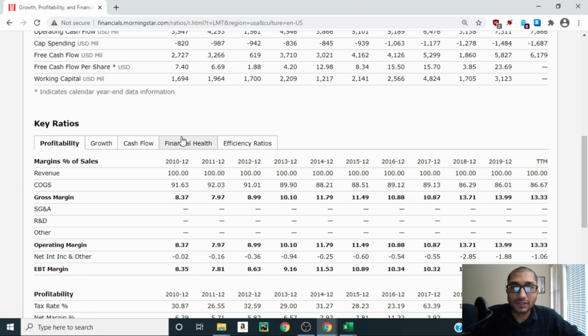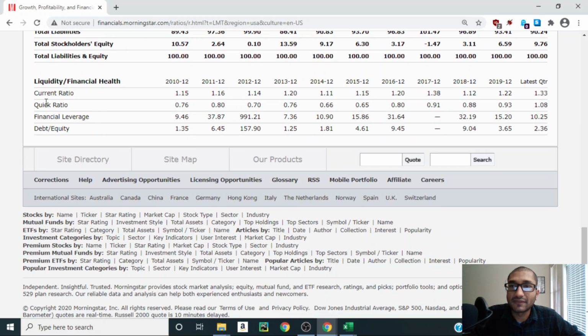Now let's look at the financial health of the company. We'll start off by looking at the current ratio. The current ratio gives us an idea of the company's current assets to its current liabilities. We want to see companies have current ratios greater than 1.0. And what this means is the company has enough current assets to fulfill its current liabilities for the next 12 months. Back in 2010, Lockheed Martin's current ratio was about 1.15. And for the next 10 years, its current ratio stayed above 1.0. For 2019, it was at 1.22. And for the latest quarter, it's 1.33. So this goes to show that Lockheed Martin is liquid enough to survive for another 12 months.